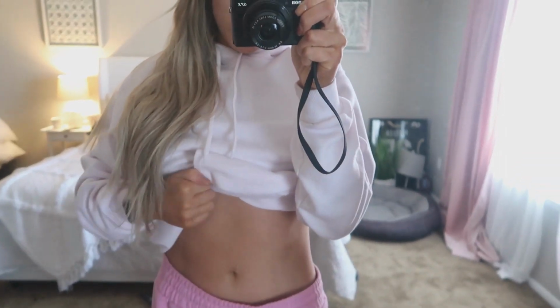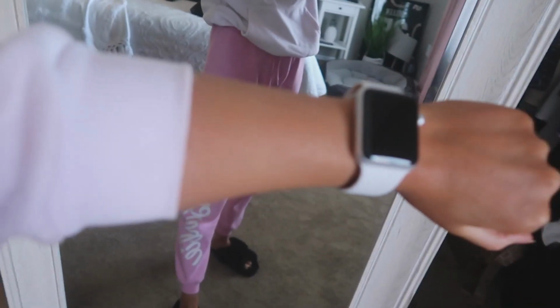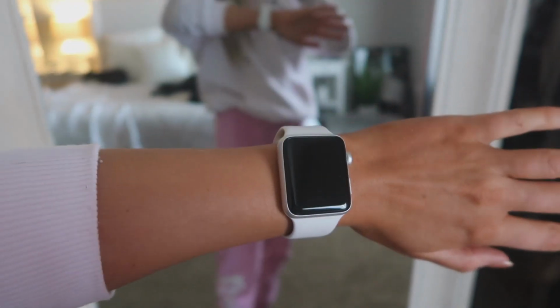on the color. It's so pretty. You can't really tell, but there you can tell. So it's such a good color. Okay, there we go. Such a pretty color. I'm obsessed with the tan. Even on my face, it looks really good. And yeah, I just really, really love the color.